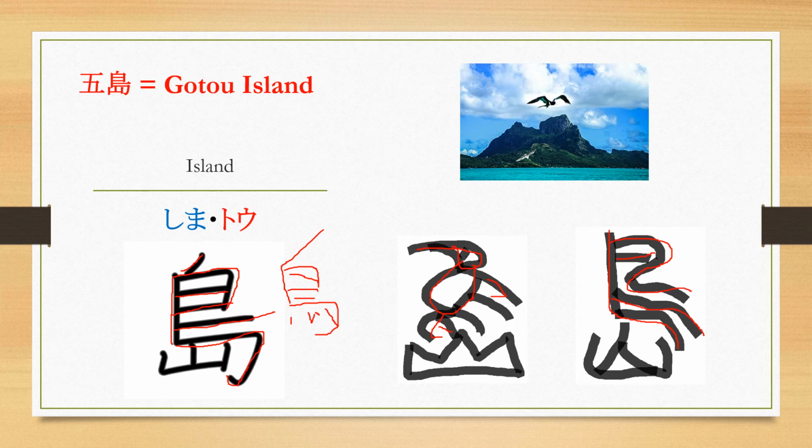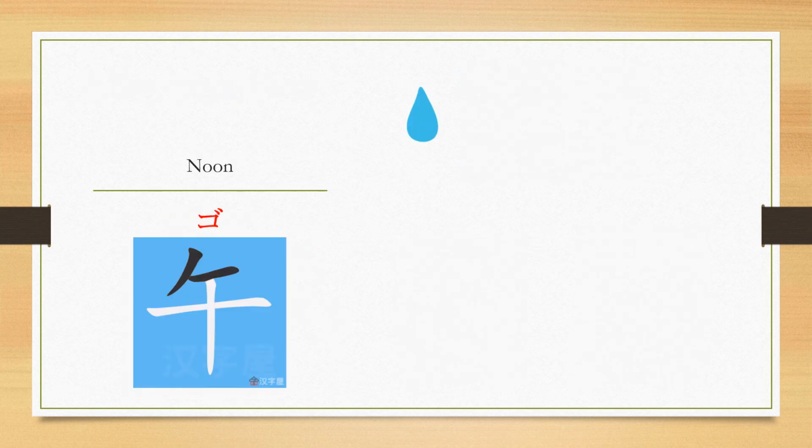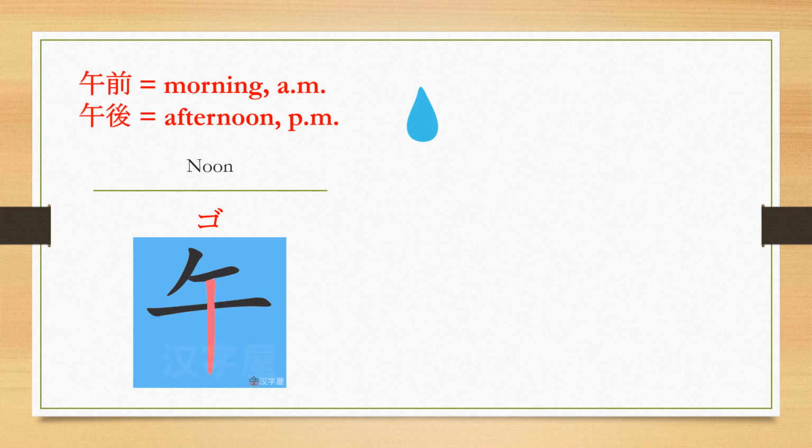All right, let's get the move. Next, now this kanji looks simple. Okay, it is the kanji for noon. Okay, it's pronounced go. And we use it in words such as morning, gozen, or afternoon, gogo. Okay, gozen literally means noon before, and gogo means noon after.